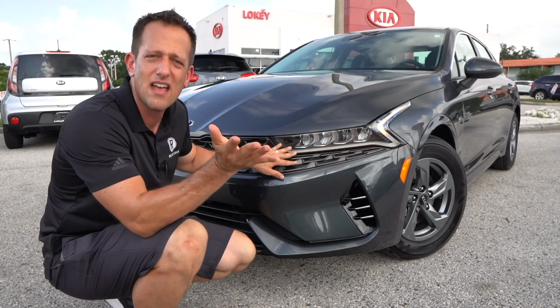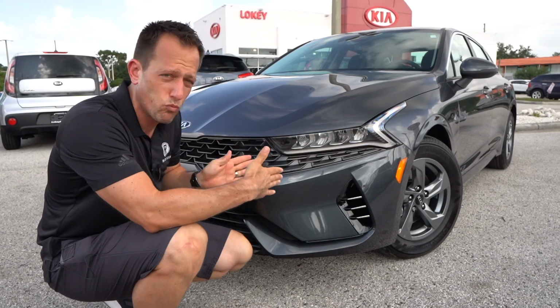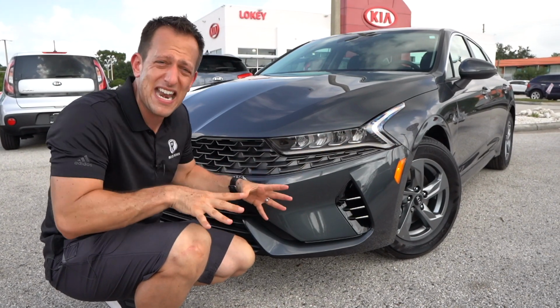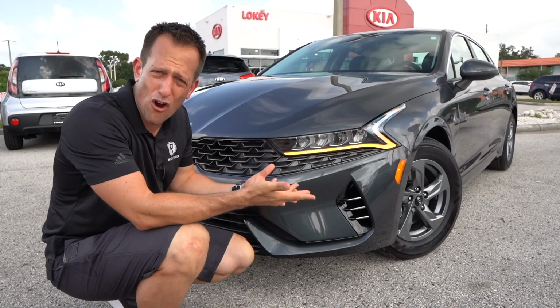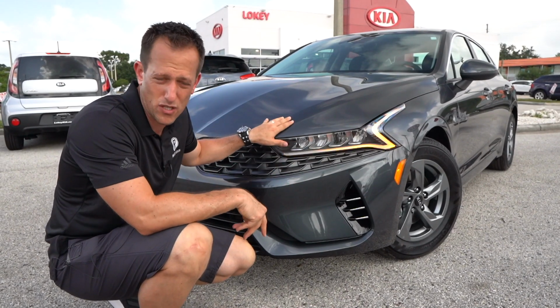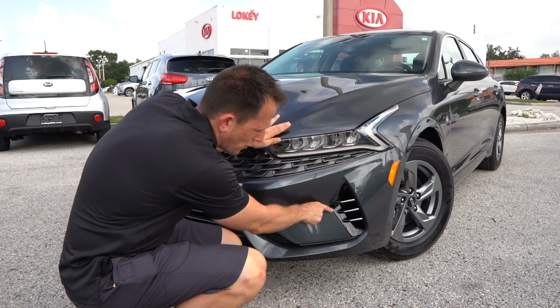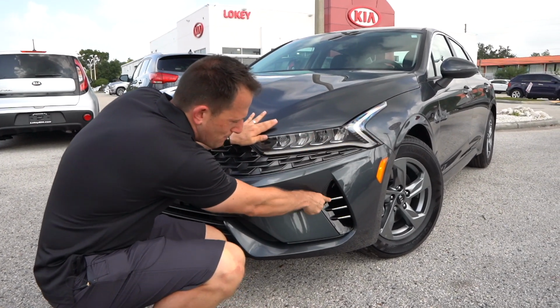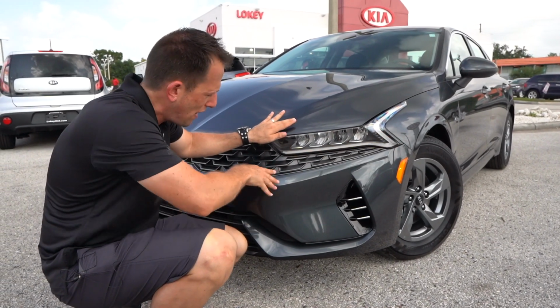Now what's great is that this K5 is actually lower than the Optima from last year. It's wider, longer, and has a longer wheelbase. So not only are you gonna get overall a little bit larger vehicle, but you're gonna get more interior space, which is great. Now, as we drop down, you have these functional side air curtains, a little bit of gloss black, and some nice, almost like a chrome finish to it. Super clean, they are functional.